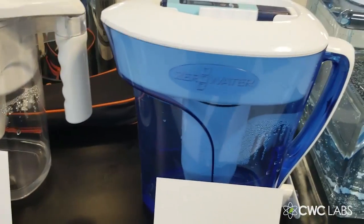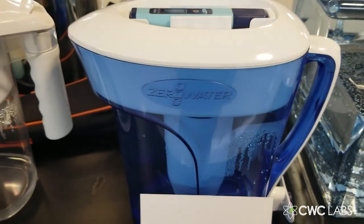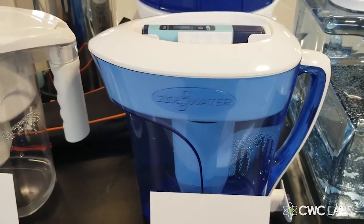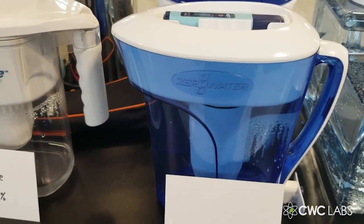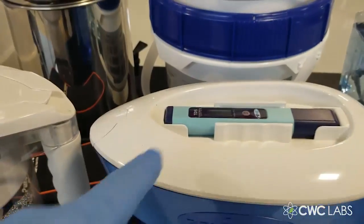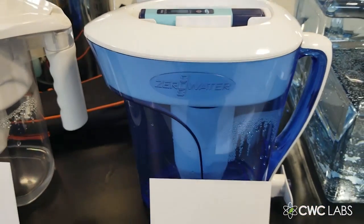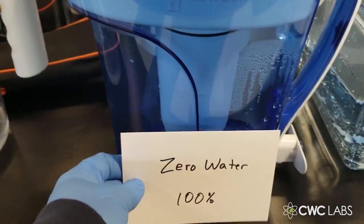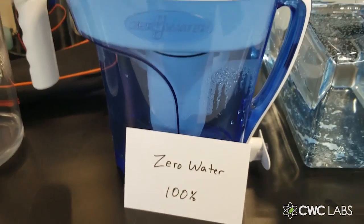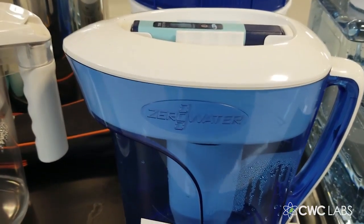Finally, Zero Water. Now, Zero Water is a brand that claims to remove everything. And at first you might think that sounds absurd. How could it remove everything? It even comes with its own TDS sensor to let you know when you need to replace the filter. So imagine my surprise when we ran it with glyphosate and it removed 100%. I guess Zero Water really is Zero Water.